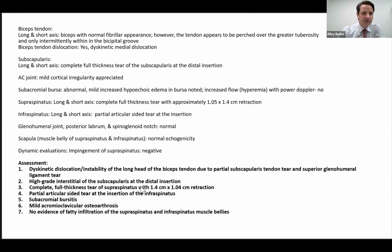There's a high-grade interstitial tear of the subscapularis at the distal insertion, complete full thickness tear of the supraspinatus with retraction, partial articular sided tear at the insertion of the infraspinatus, subacromial bursitis, mild AC joint osteoarthrosis, and then no evidence of fatty infiltration of the supraspinatus or infraspinatus muscle bellies.